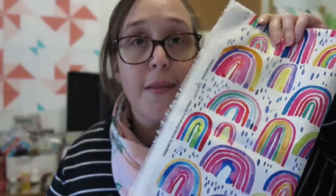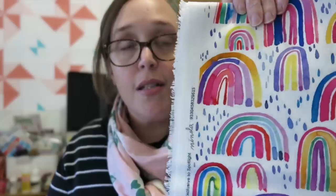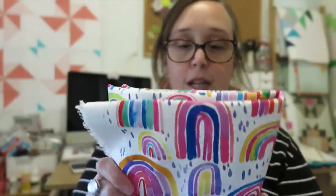I don't know. One of the facts about this range is that it's a digital print, so the print design is just a little bit more crisp than a usual sort of print. And it's also got a different type of feel. I definitely think I may have to wash this before I use it. I don't wash my fabrics before using them. That is just what I do, but it's so pretty. I love it so much.